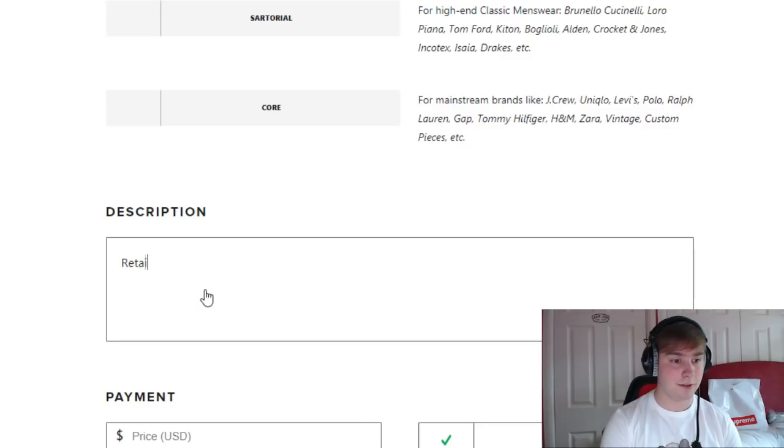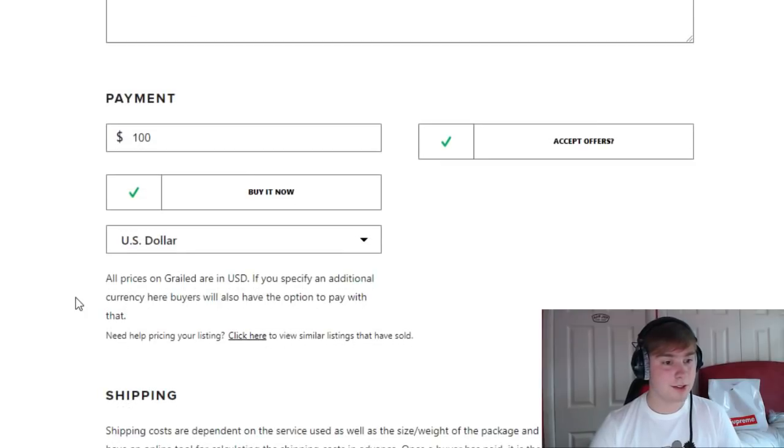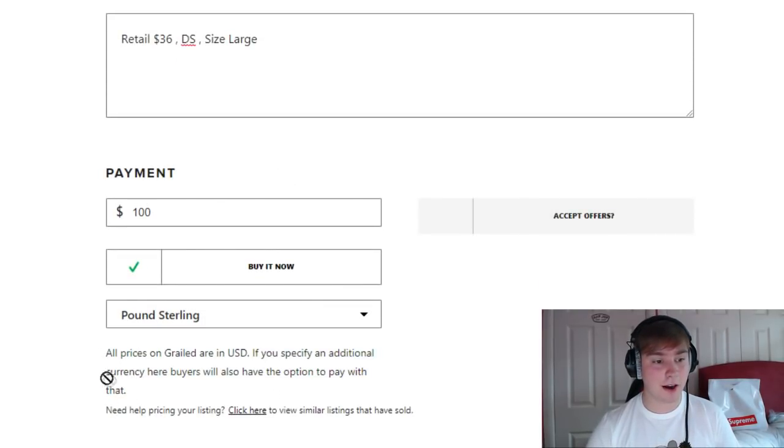So the retail would be 36, dead stock, size large. In dollars, you put it up for 100, so you probably change this to $36. And you can also choose to have the people pay in a specific currency if you would like to. So I've just chosen the pound, obviously. I've clicked off accept offers and I've just set it to buy it now.